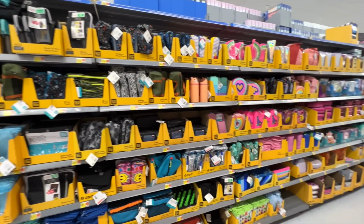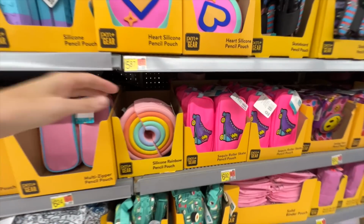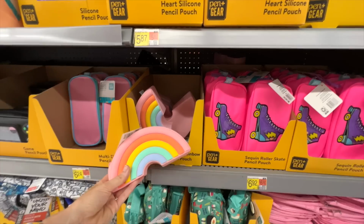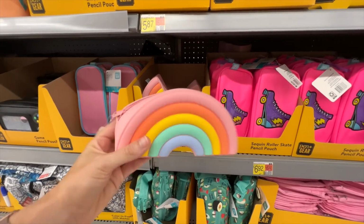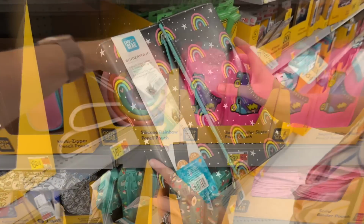Can you guess which pencil box caught my eye? There's a lot to choose from, but of course, this one is a rainbow. It is so fun. It is like this rubbery material. Absolutely adorable. I don't know how much it would actually hold, but it is super, super cute.